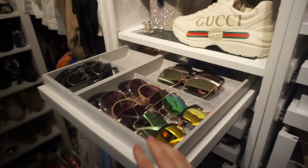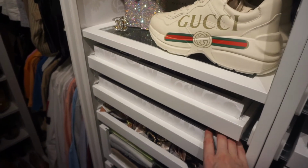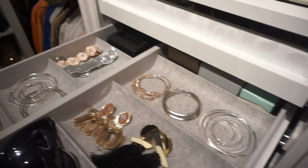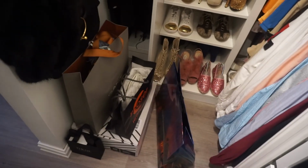I also changed out what was in this drawer, so now I have one drawer all for my sunglasses. I also have a lot more in my beauty room and also out in the hallway, but I also added some sunglasses here and I changed out a little bit in this drawer, and that is pretty much everything that I wanted to share with you guys. And down here I just have a bunch of stuff and new clothing that I need to film, and it actually took me a bit longer than I had thought because there has been a lot going on.